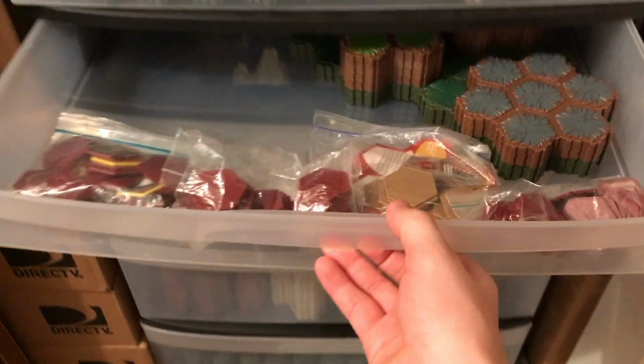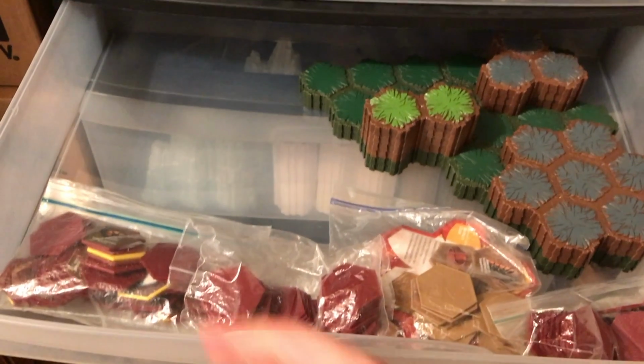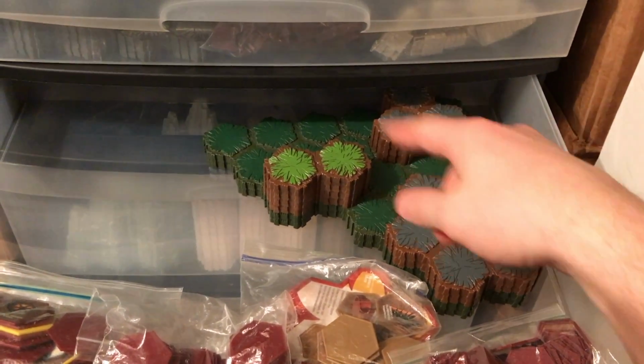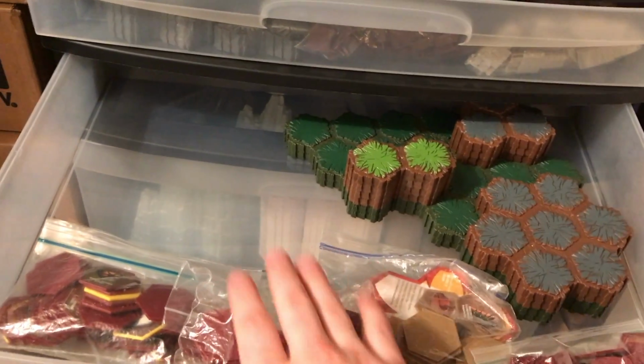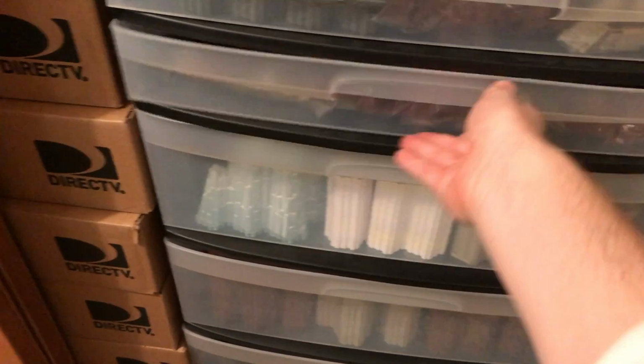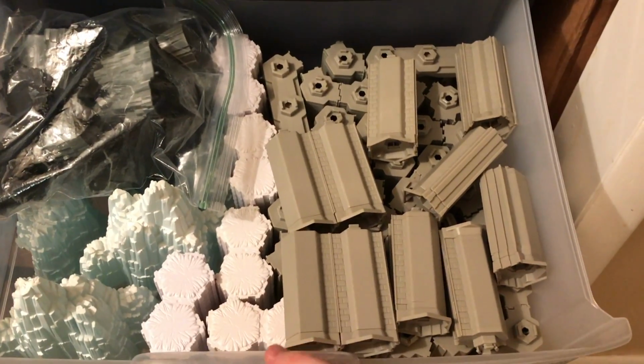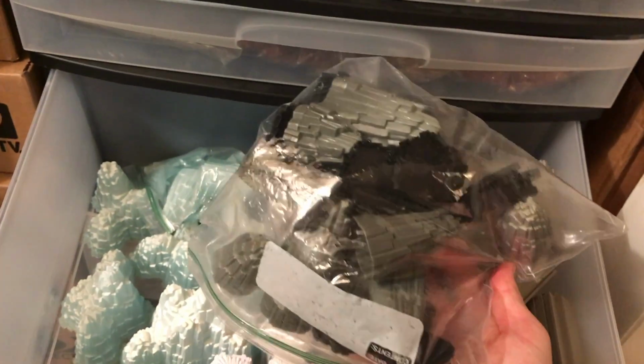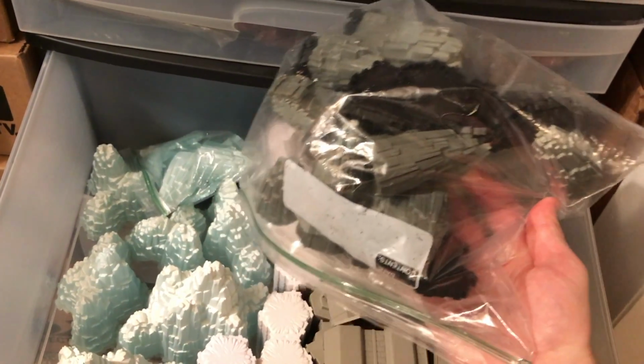And second drawer down, got a little more space, but just got all my glyphs. I've got some Swarm of the Marrow pieces there and a few extra terrain. This is just extra space to fill up the terrain. This is 2 full sets of castle. This is my shadow and dungeon outcrops. I've got 2 sets of dungeon terrain.